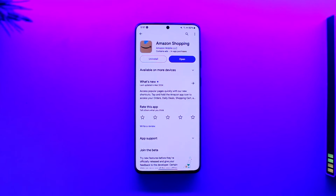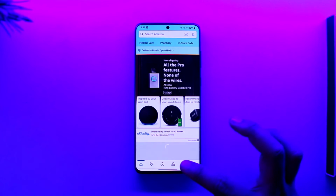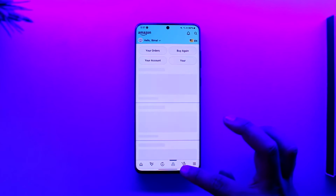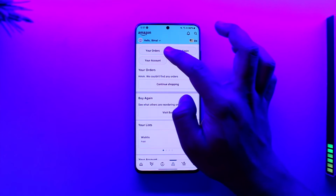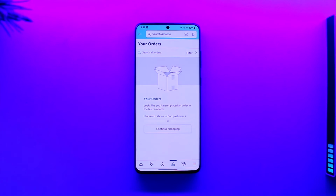So in order to change your phone number on the Amazon order that's already placed, you can open up Amazon. Then just come to your profile icon from here. Then from here you can simply go to the Your Orders tab. Then you'll be able to see a list of all the orders there. Once you find those orders, you can select the order for which you would like to change the details.